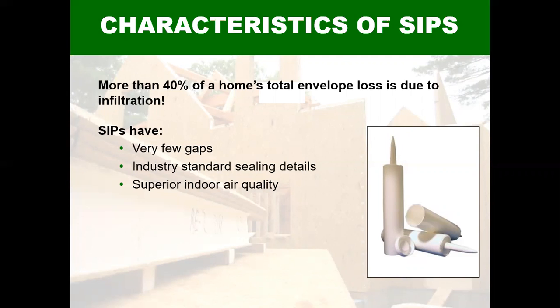So we want to make sure, just in case the guys building it, it's 5 o'clock on a Friday and they want to get out of there, maybe they're not as conscientious with the caulk. So we have that extra added protection of the SIP tape for the roof panels.